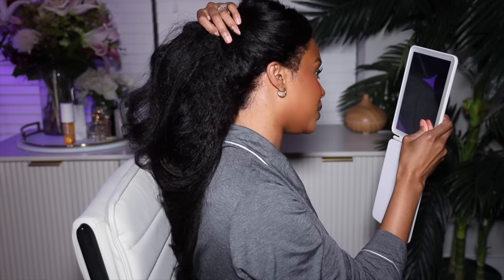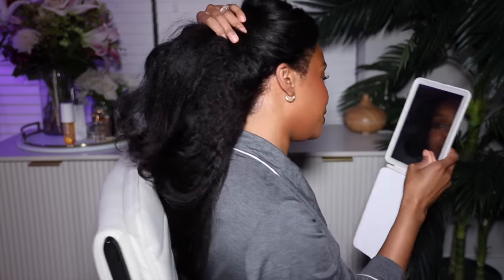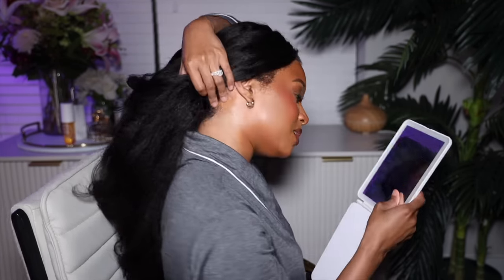I can't see what y'all can see. Hopefully it don't look a fool back there. But look at that, babe. Don't that look like my hair back there? It do. It do. It's crazy. Oh my God, I didn't know it looked that good back there because I can't see it. But it look good though, don't it? The hair looks so realistic and look how long it is.